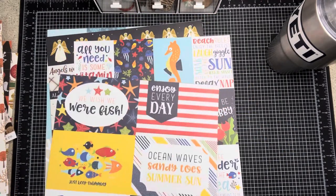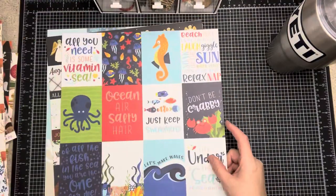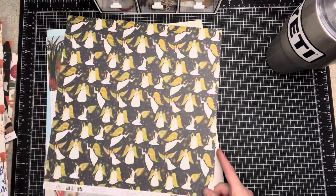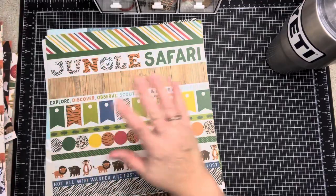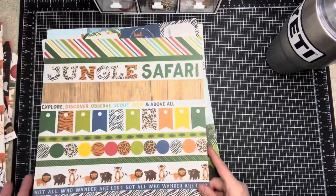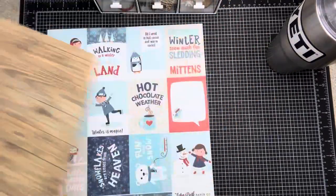And we've got Under the Sea, some cut aparts. Love this page. Love it. Under the Sea. I will probably fussy cut. And Oh Holy Night. I bought it for that side. Whoops. And Lost in Everland. Bought it for this side. I know, you're shocked. Then we've got a Jungle Safari. Okay. I did buy it for this side. Because I do have all those zoo pictures. Jungle Safari. Bought it for the wood grain.